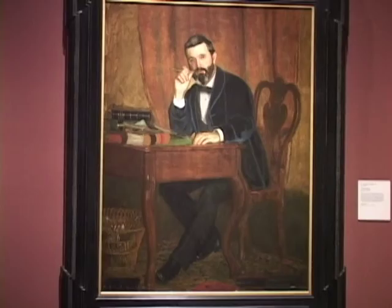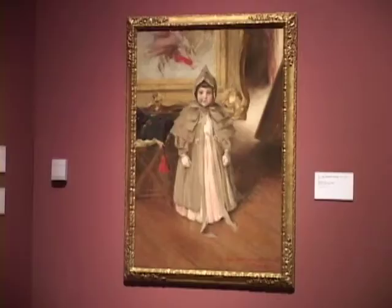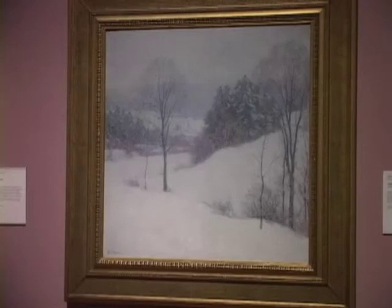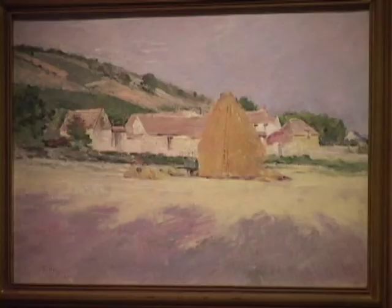Eakins went to Paris and studied with French realist painters. Chase went to Munich and worked with Munich artists, who also worked in a realist idiom, but a German one. Artists like Childe Hassam, Willard Metcalf, Theodore Robinson went to Paris, but instead of studying with older painters like Lair, they found their way to Monet, to Degas, to the younger artists who we come to think of as Impressionists.